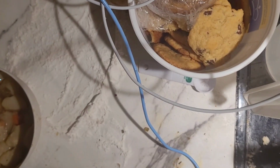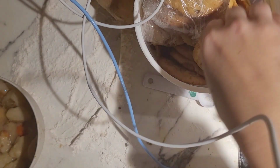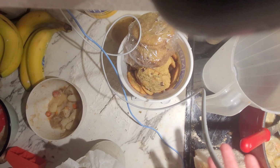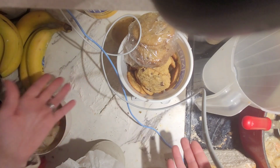Okay, I'm just gonna sit you up here for a second. Excuse the mess. It's always a mess in here. It's like 8, 8:30. I haven't cleaned up from dinner. There's snacks on the counter, there's fruit. We are baking. We're cooking.